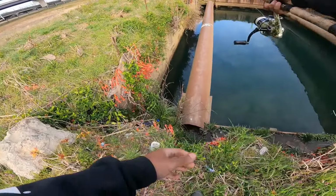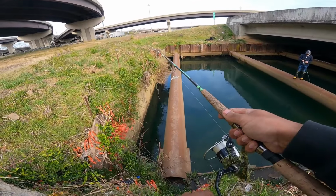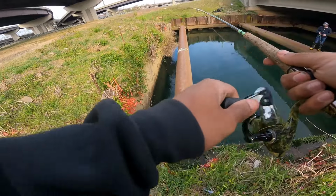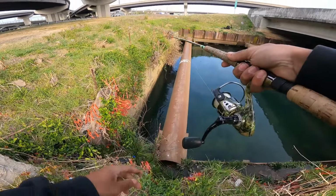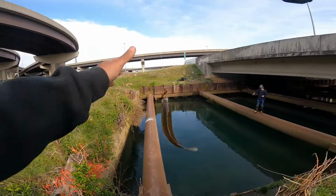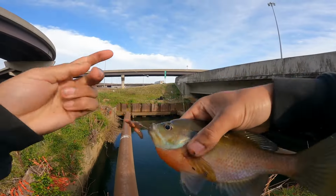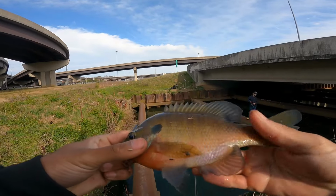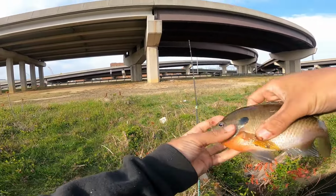So catch us another fish. Oh, there we go, hooked. Hooked, baby. Let's freaking go. Who we got on? Oh, yeah. Chungus. Yo, look at that freaking giant bluegill. Holy moly. Let's freaking go, baby. Glory be to God, y'all. Let's freaking go. Look at that thing.